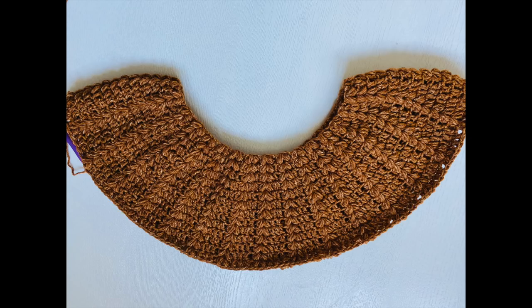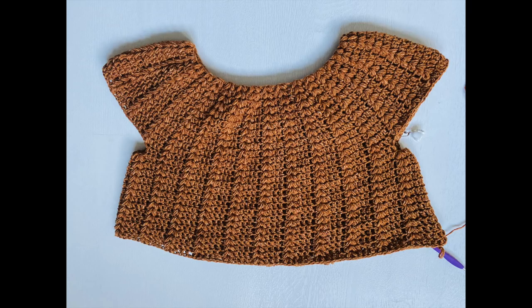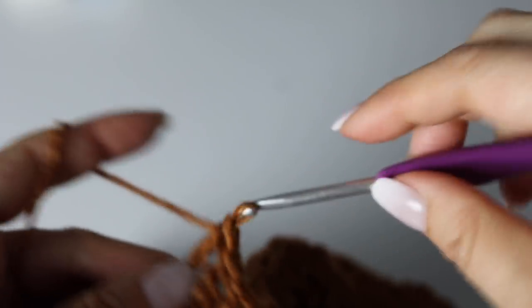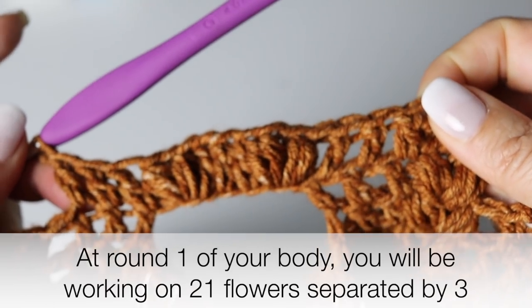Okay, so if you remember at the very beginning of our work, when we began with our color, with the chain, we had 29 flower buds in total. And then we did the upper part of the shoulder, and then we began with the opening for the sleeves. We took six flowers on each side, so minus 12 flowers. We had 17 flowers, and then we added the chain five. And we added two flowers at each and every opening for the armhole. All right. So now we have 21 flower buds in total to work on the body. And that is what we're going to do. Work on those 21 buds in the first round of your body.